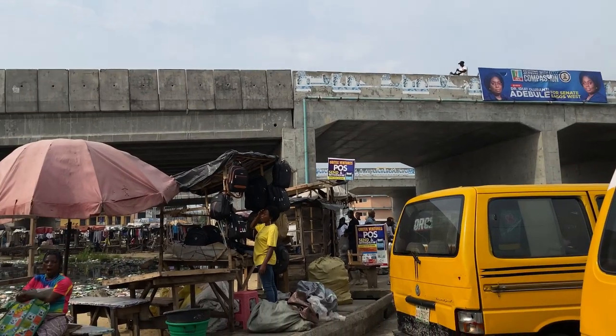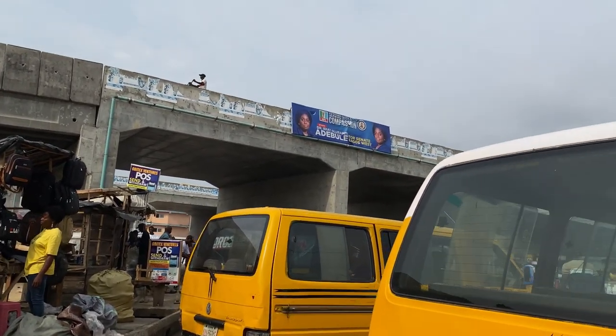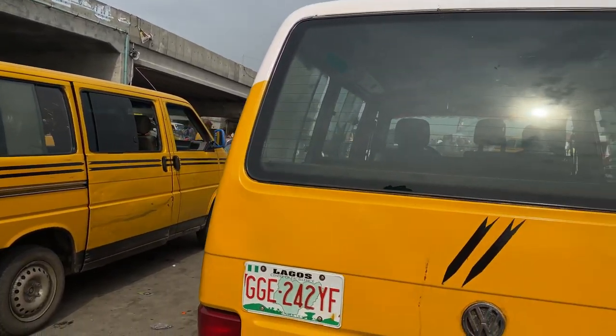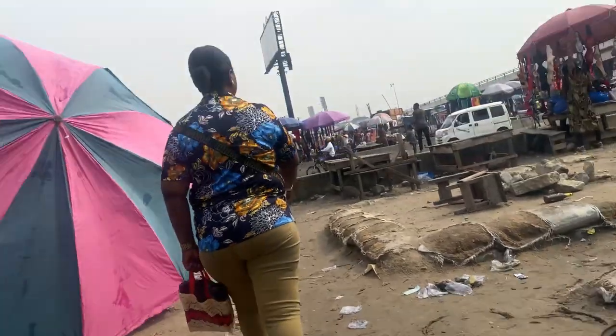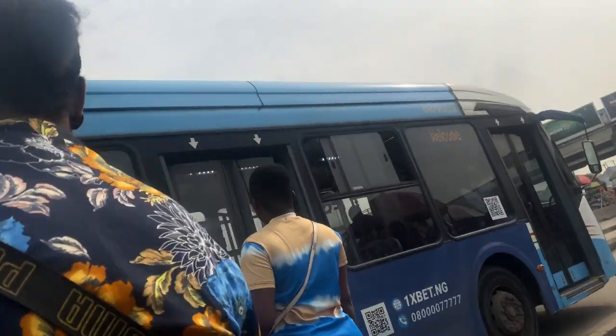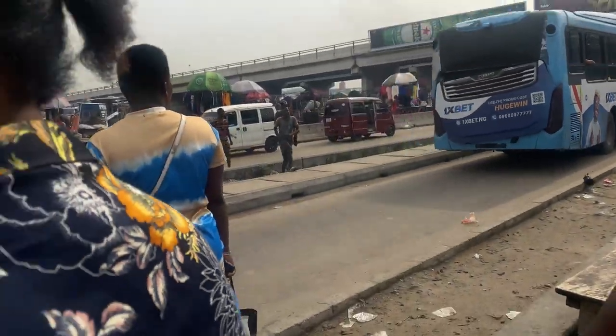So guys, this is Iyanoba Under Bridge, and those yellow buses will take you straight to Trade Fair Market for just 200 Naira. If you are coming from Igando, Ikotun and the likes, you take a bus going to Iyanoba, walk to the Under Bridge, then take the bus to Trade Fair. They drop you here at Trade Fair Under Bridge. You cross to the other side of the road and you take a bike.